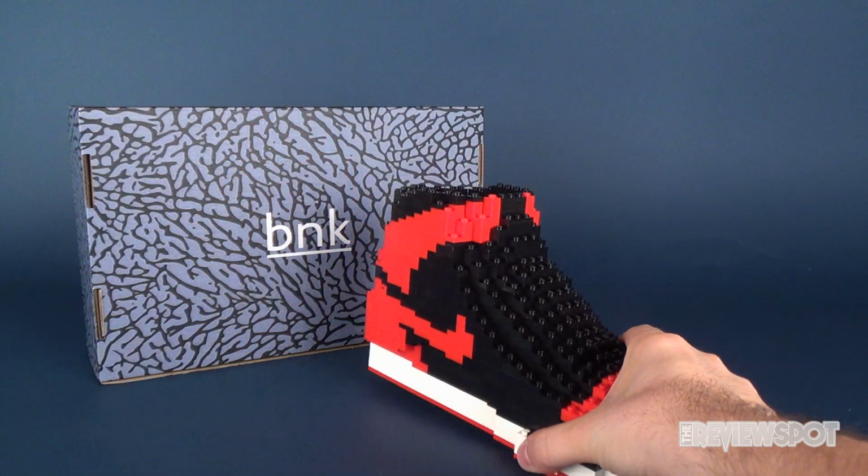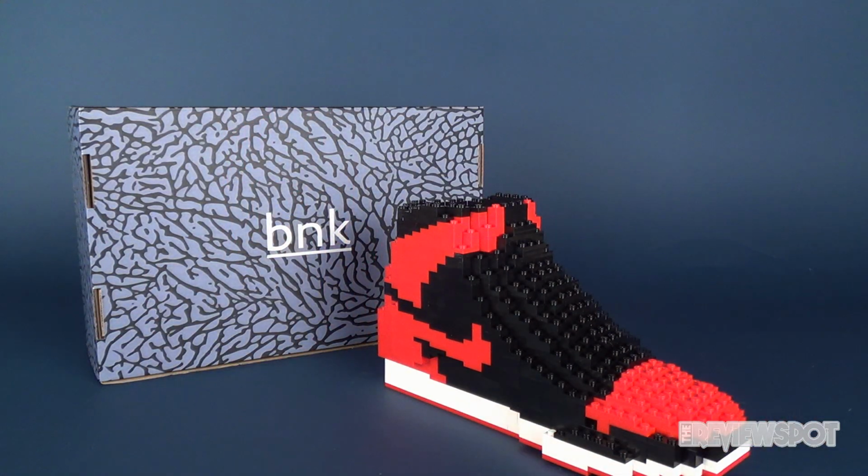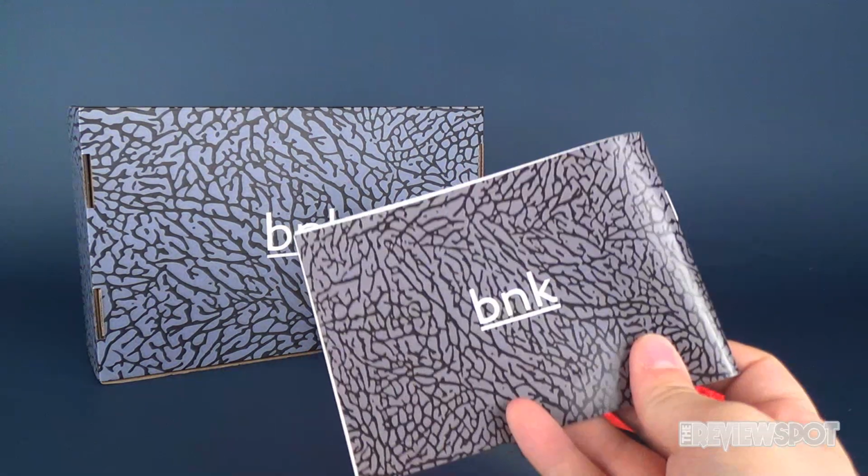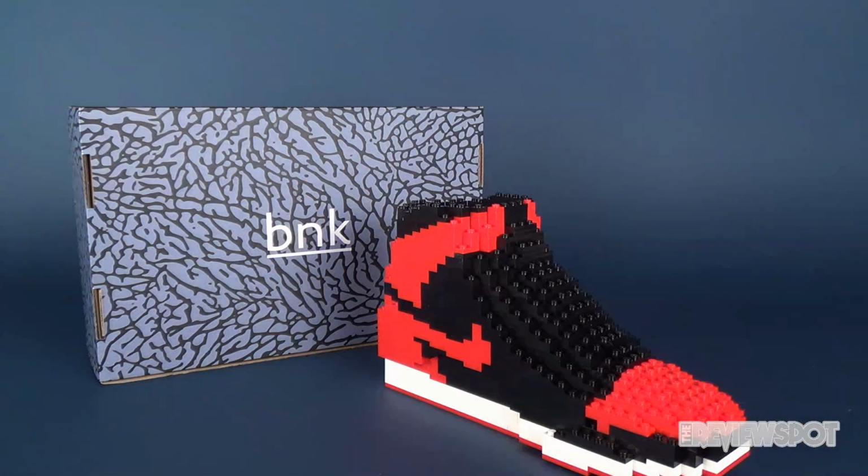My only nitpick would be the fact that the instructions could be a little bit more clear as to exactly where those pieces go. But other than that, I think the shoe really turned out great.